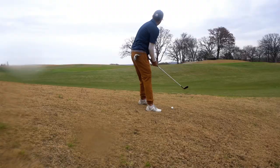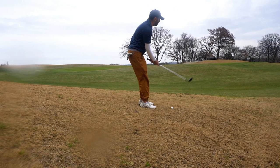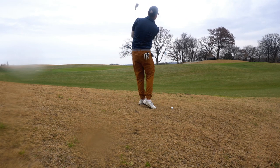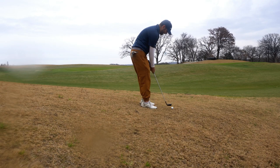Holy scramble. All right, difficult lie here, but we're in play. We're actually past pin high, so it's a really nice 5 wood. Just gotta hope something gets up there. We have a par putt. That's all we can pray for now.